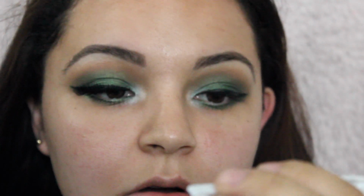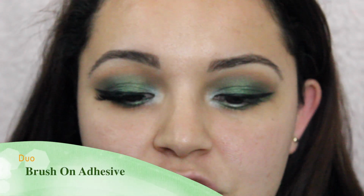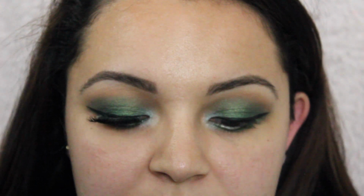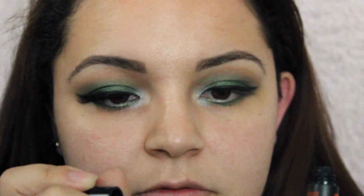I'm gonna be taking the Ardell Studio FX Lashes in 105, and then I'm gonna be taking this duo glue, and this is actually a wand applicator, and I have been loving this more than the squeezy tube because it dries so much more and you get more of a precise line than the squeezy tube, because sometimes it gets everywhere and I hate it. But this one, in the beginning it is a little messy, so just warning. And yeah, it does dry faster than the squeezy tube. And I'm just gonna apply that.